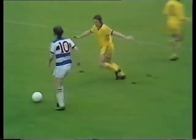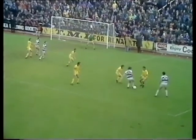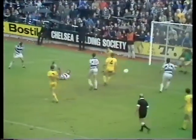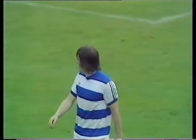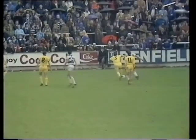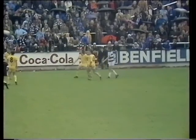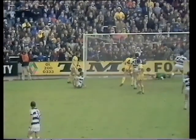Now it's Bowles. Turning him one way, turning him the other way. Can he do it yet again? Or is he going to run into trouble? Well, he's giving him a few problems there. And a lovely little overhead, well saved though by George Wood from David Needham. Well, that was a bit of vintage Bowles. And in the end, that little shuffled cross and an overhead by Needham and a good piece of reflex goalkeeping by George Wood.